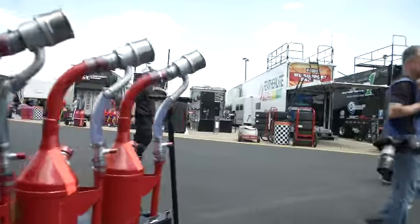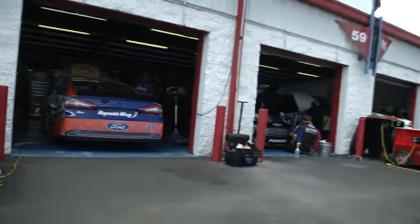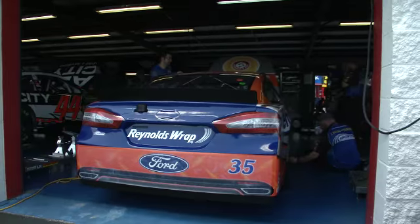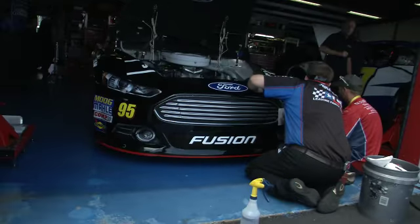Back out here into the bright sunshine. A few more cars to show you on this side of the garage area, then we've got to flip-flop over to the main side. The number 35 Hefty Reynolds Wrap machine, Eric McClure, making a Cup start this weekend. And the 95 of Michael McDowell.